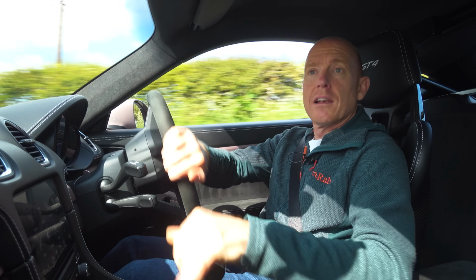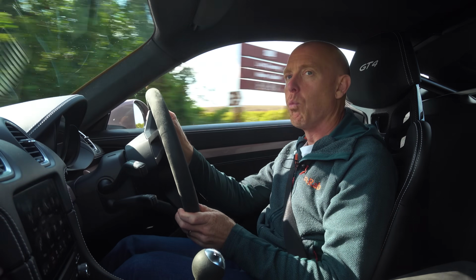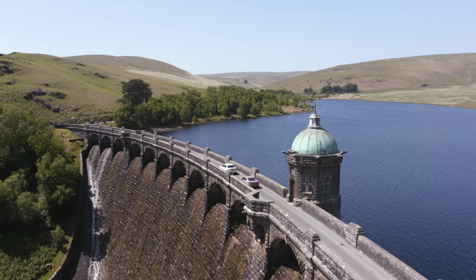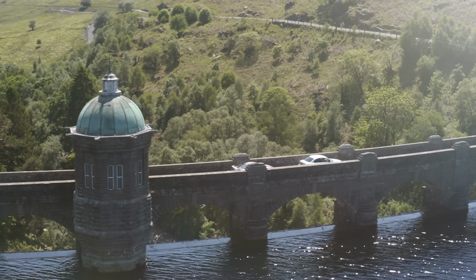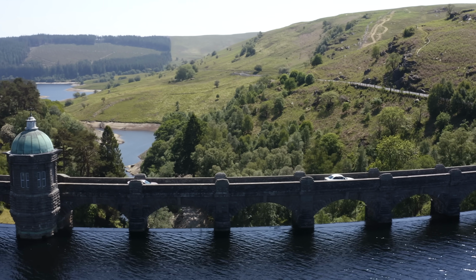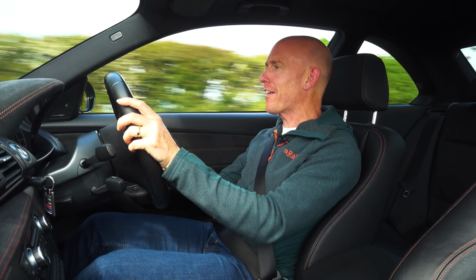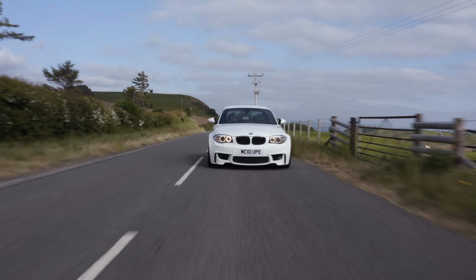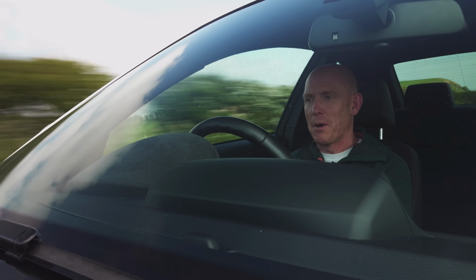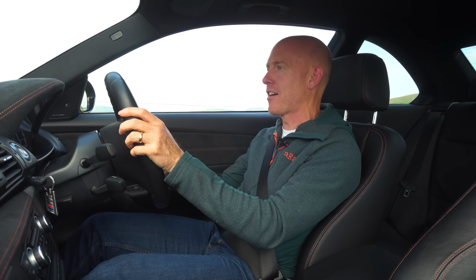Right, let's go and have a go in a 1M. Off we go in the 1M then, and I'll let you in on a little secret. This is one of my all-time favourite cars. I just loved how sort of boisterous and bombastic it was, even with only 330 horsepower.